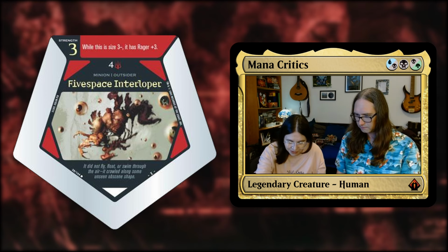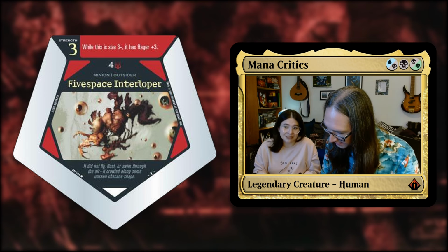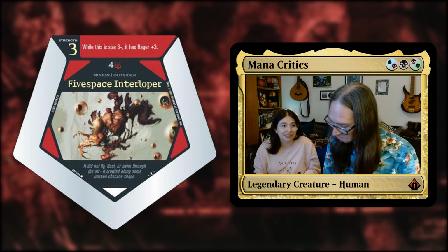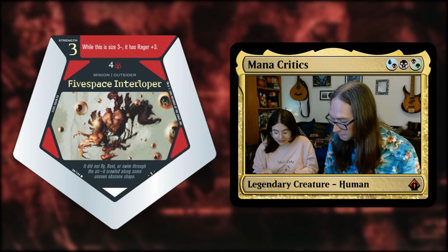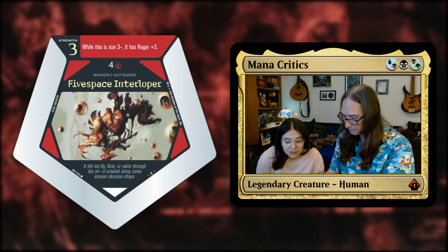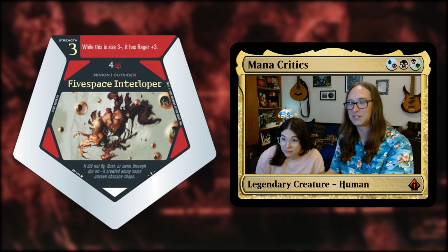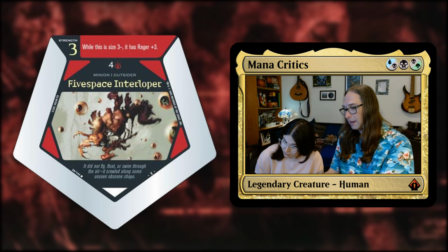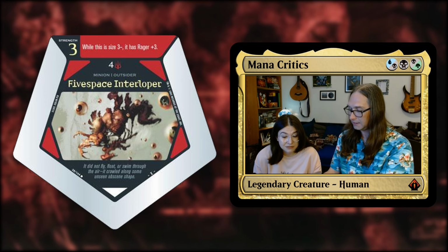I like how the eyeballs are just floating off in the... Like, I don't know that the eyeballs are connected to the creature, or if it's just in a space where there are eyeballs floating, but needless to say, I like that. Oh, this is cool. Well, back up on the flavor text. It did not fly, float, or swim through the air. It crawled along some unseen, obscene shape. So the eyes are on something. We just can't perceive it because our feeble minds cannot comprehend it.